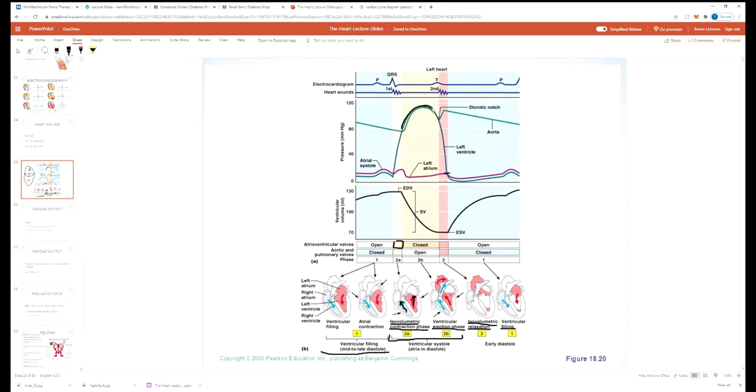Then the ventricles start to relax, ventricular repolarization. What electrical event corresponds with ventricular repolarization? That would be the T wave. So as soon as the semilunar valve shuts, we get the second heart sound. So I could ask you what electrical event corresponds with the second heart sound, and you would say the T wave. So this all goes together.